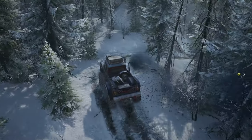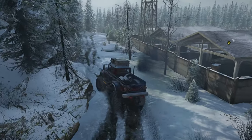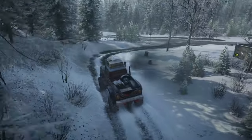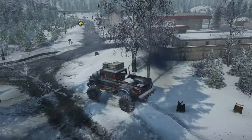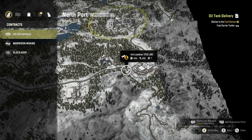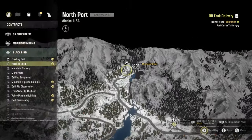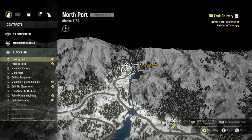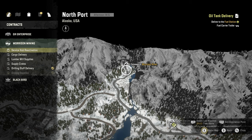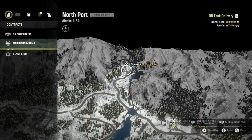So, what we'll then do is just check the jobs list first. Right. So, for here we've got the floating drill, pipeline repair, Pedro Bay. Obviously, they're all locked. So until we've done the drill, we can't really do much else for them. For the mining, it's service hub, which is Pedro Bay. Probably be a nice one to get done early as well.